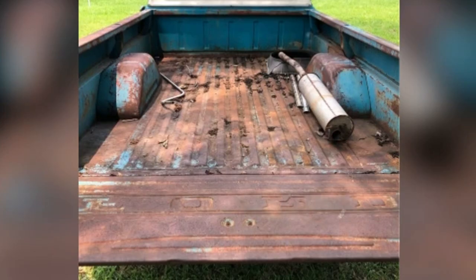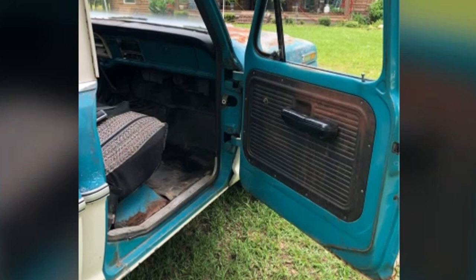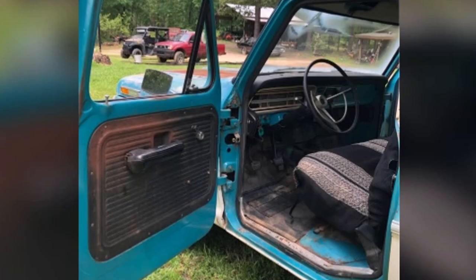Paired with a 4-speed manual transmission, it delivers that old-school, hands-on driving experience that truck enthusiasts love, strong, mechanical, and satisfying to shift. The seller describes the body as being in great shape, which is impressive for a vehicle that's over 50 years old. Classic F-100s are often victims of rust and neglect, but this one appears to have been well cared for. The long bed gives it added utility, whether you're hauling, restoring, or just enjoying weekend cruises. With around 100,000 miles on the odometer, this truck has clearly been used but not abused, a testament to how well these Fords were built.